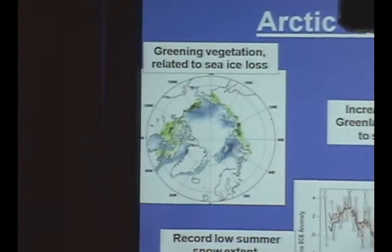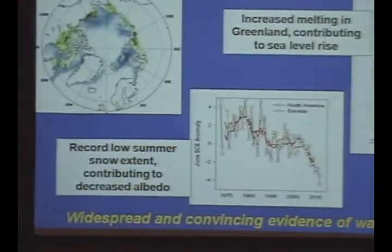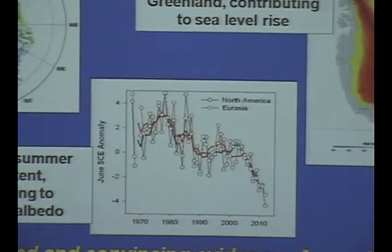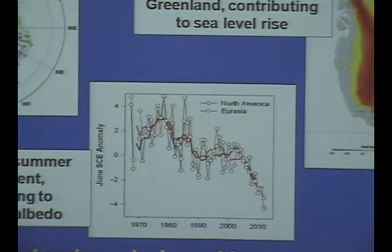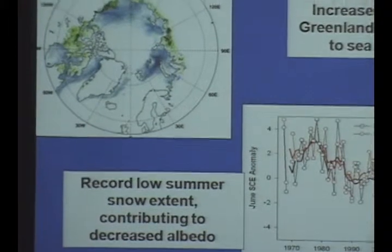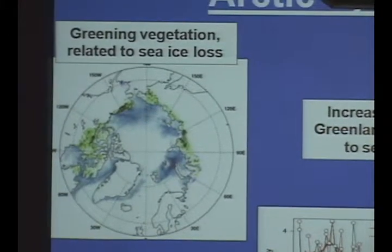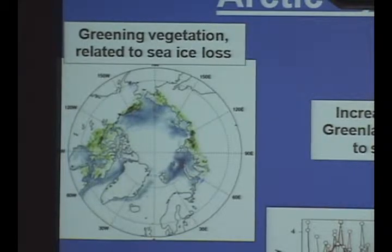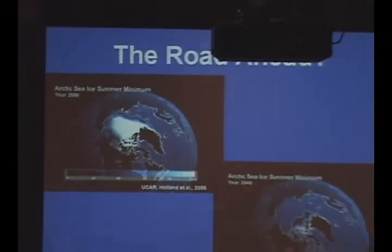We also see that we had record low summer snow extent on land. That's like the Arctic sea ice cover too, because when the snow goes away, it reveals darker land. So that's changing the albedo as well. And also we can see some things like the fact that around the periphery of the Arctic, where the sea ice cover is retreating longer during the year, we actually are starting to see more vegetation growing. It's getting greener there because it's warmer and nicer for plants. So a lot of things are going on, not just the Arctic sea ice cover.